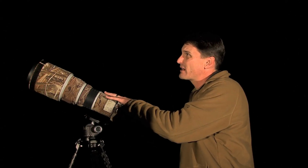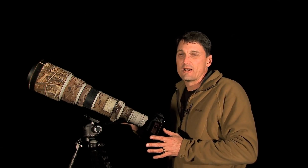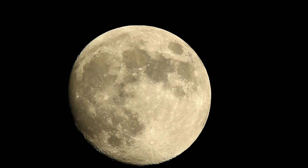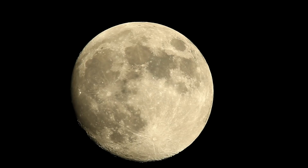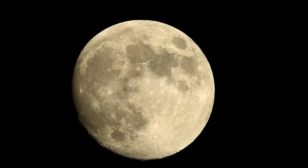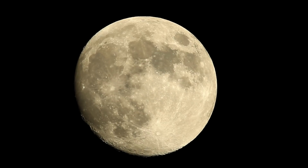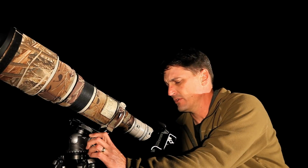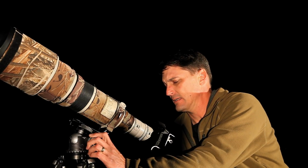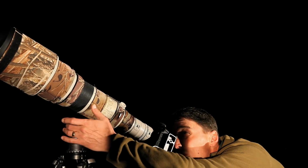Now we've got so much magnification. With our naked eye, it doesn't look like the moon's moving hardly at all. But when I get behind this camera, it's actually very difficult to keep the moon in the frame because it's moving very fast and it's magnified with all this lens here. So what I'm going to do is start out with a setting of 1/500th of a second at f8 and an ISO of 100. And let's see what we got here.